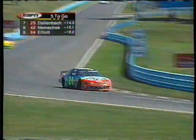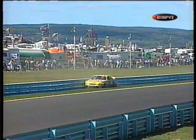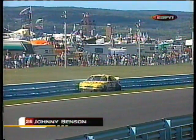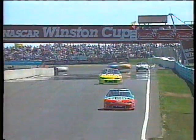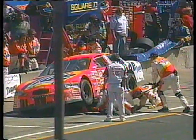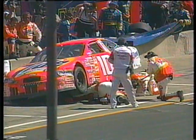Last time, the interval between Gordon and Johnny Benson bangs off the wall, the guardrail, and this may bring out the caution. Yep, and it'd be a break for those who, like Rusty Wallace, who was marginal as far as fuel is concerned. There are 4 laps to go, and it remains a question mark. Ricky Rudd has made it to his pit stall, and they work on that car, locked in second gear.